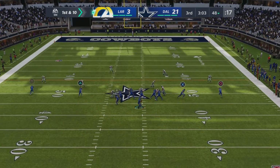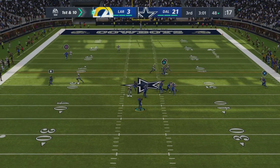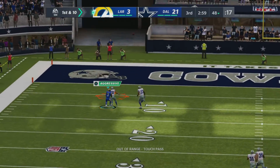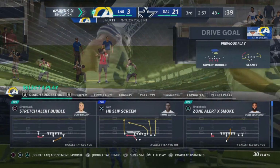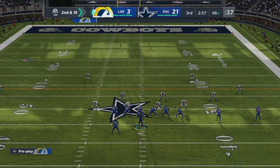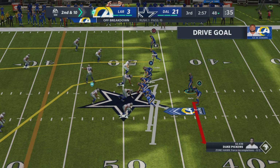44 yards. Now on first down, he'll drop to throw it. He'll let it go deep for Beckham. And that's going to be incomplete. Too tough to hold on to that one. It's second down.